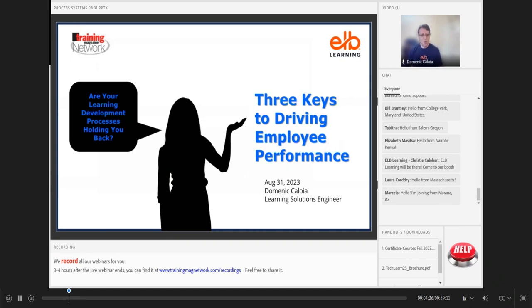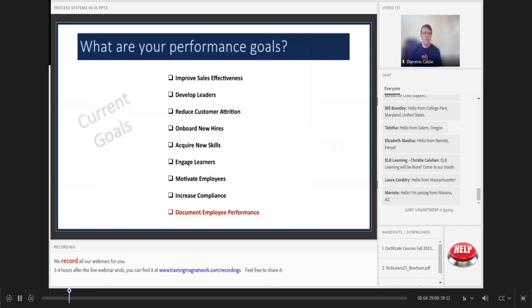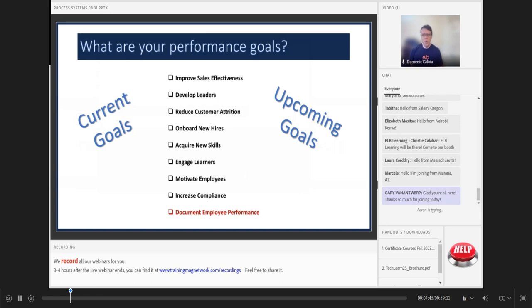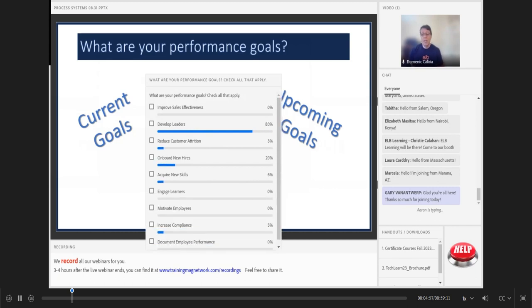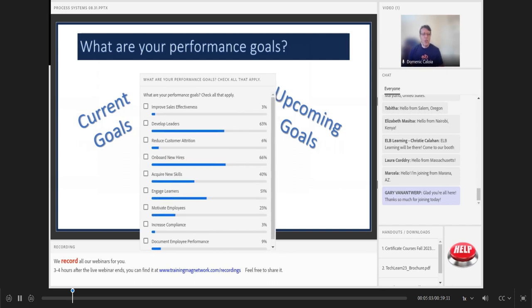Three keys to driving employee performance. That sounds really interesting. What are these three keys? But before I get to that, since we're attending a webinar about improving employee performance, I'd like to know what your performance goals are in your organization. You could check as many of these items that resonate with you. These could be current goals you're striving for, or things you anticipate coming up in the next year or so. I like to know what you're looking for, so I can customize my presentation a little to address some of these issues.